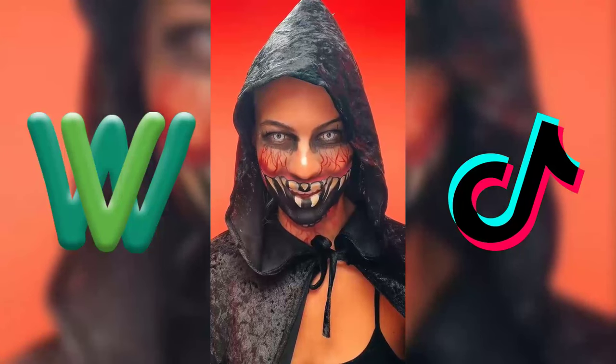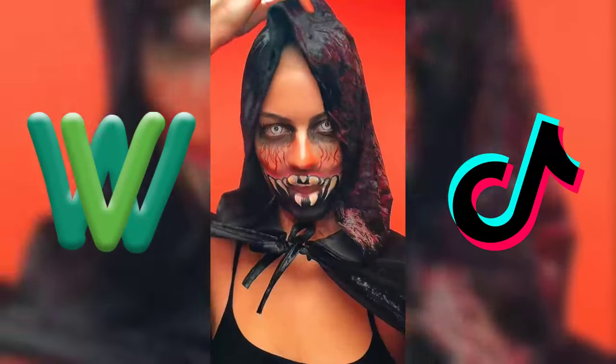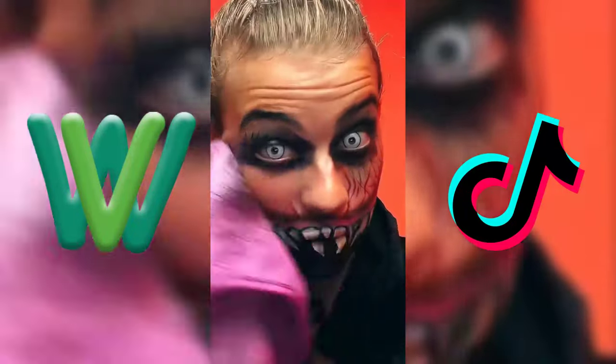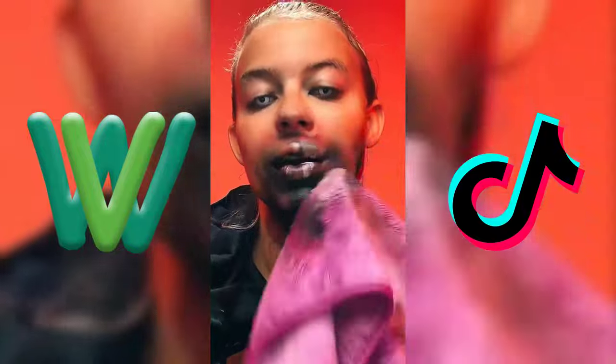Take off my makeup with me. I've genuinely had this on for less than 60 seconds. But like, I finished my TikToks, I took a photo, what else do you need? Once again, this cloak is my pride and joy. Let's start around the eyes. Hi, how are you? This is gonna stain my towel really bad.